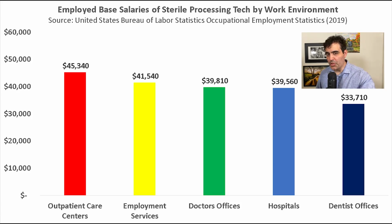As for which work environment tends to pay people in this occupation the greatest amount of money, it's actually outpatient care centers, where the average base salary is around $45,000. Then it follows employment services, doctor's offices, hospitals, and the least lucrative place for people to work in this occupation is dentist offices.